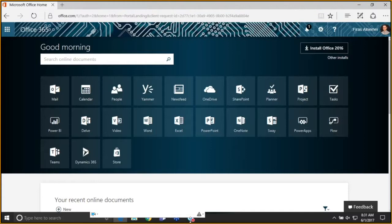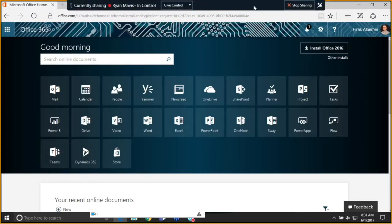To stop sharing, go up to the notification bar and click Stop Sharing.